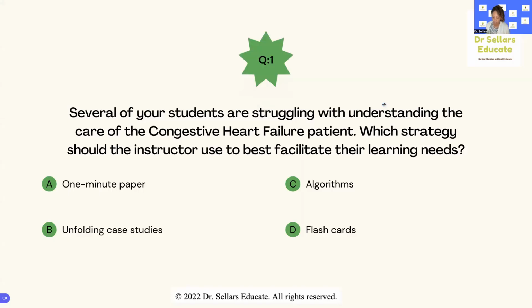All right, so let's pause in our content and take a look at this practice question and let's see what you think. So we have a situation where several of our students are struggling with understanding the care of the CHF patient. If you haven't heard before, cardiology is my specialty. When I was in nursing practice, direct patient care, it was my love. Part of it is because I have a strong family history of cardiac, so I had an affinity and a personal connection to understanding the cardiac system early on in my nursing career.